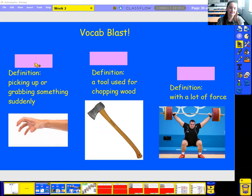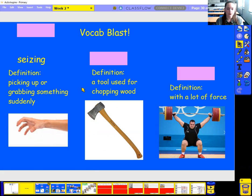Well done, it's seizing. Jack seized the axe and chopped down the beanstalk. Seizing, he was grabbing it. What about this next one? This is a picture of a tool that is used for chopping wood. What do we call this object? Brilliant, it's an axe. Jack was seizing the axe to chop down the tree.